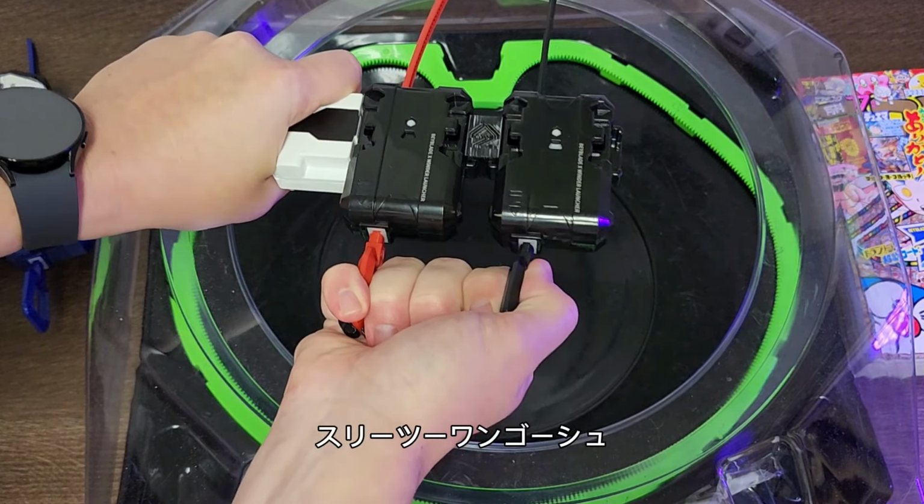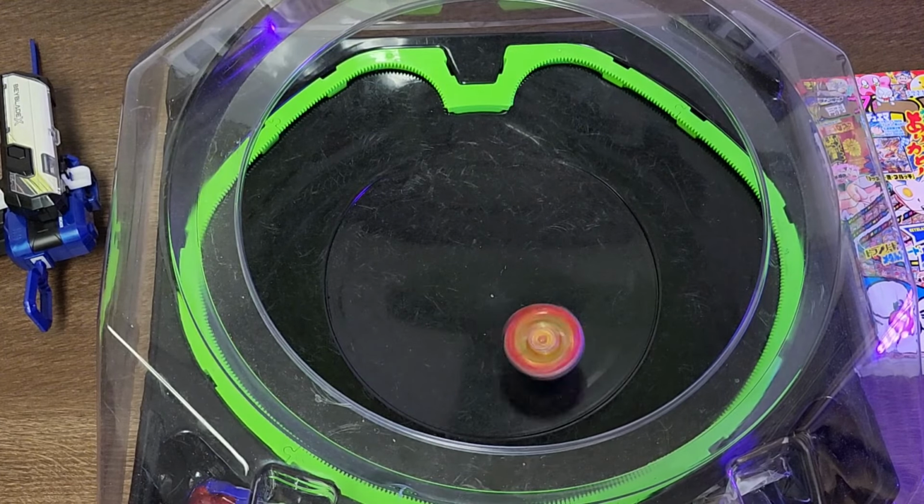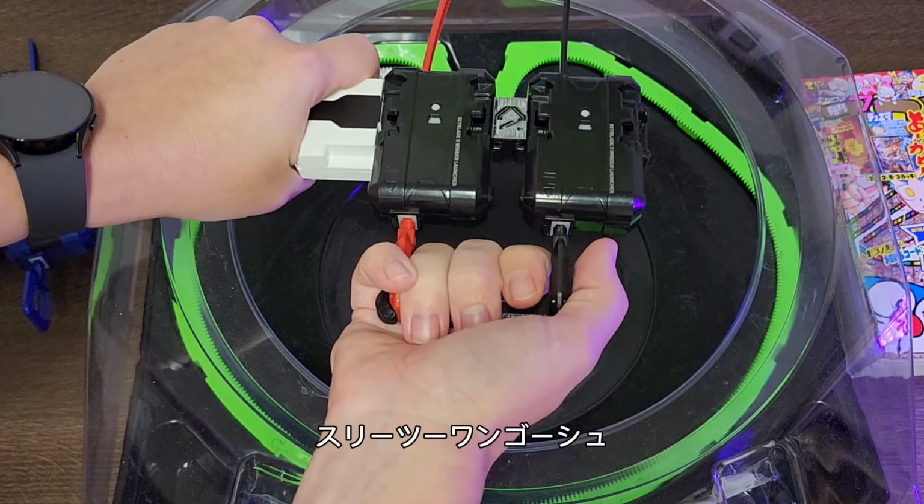3, 2, 1, go shoot! Woo! Massive hit. God! Oh, but in the pocket it goes. 3, 2, 1, go shoot!